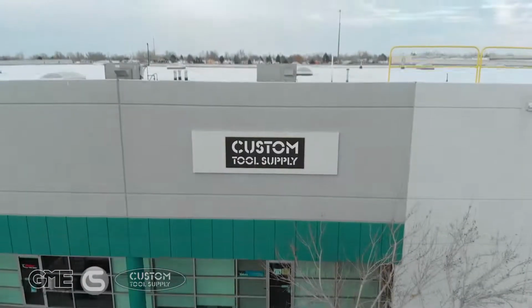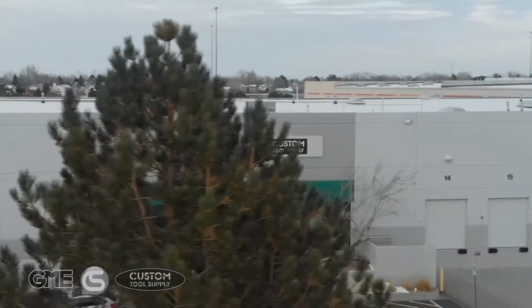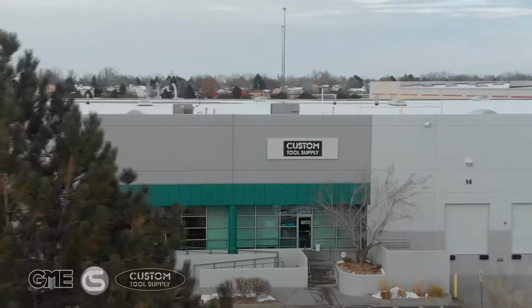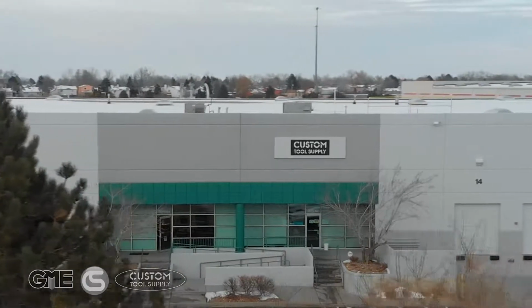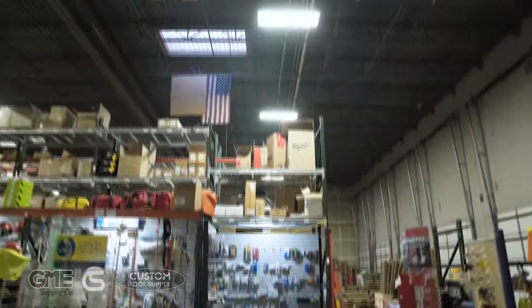Welcome to our Colorado facility, located just outside of Denver in Aurora, Colorado. One of 5 locations across the U.S., it has helped us shave days off our time in transit for our customers. Custom Tool Supply has recently joined the GME Supply and Columbia Safety and Supply family.